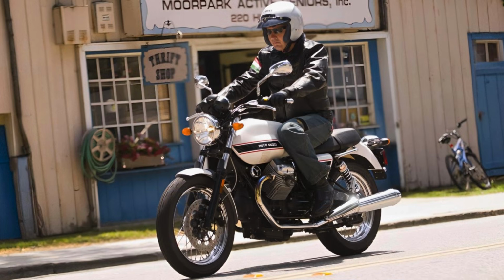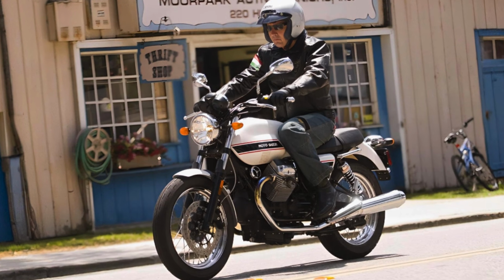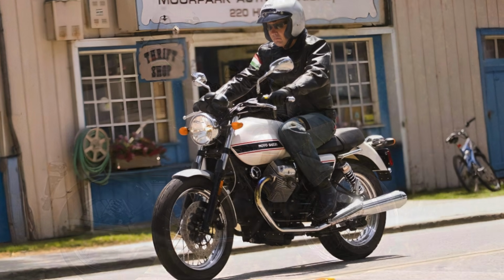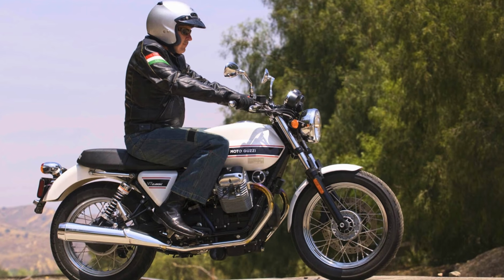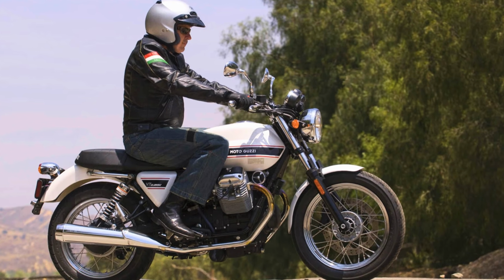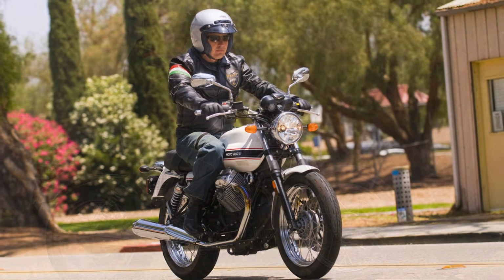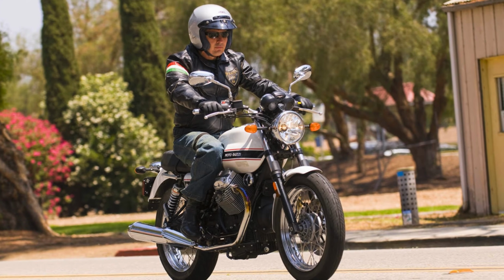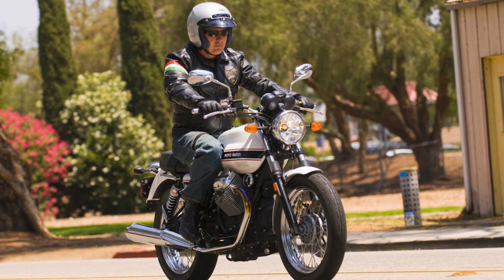The bike's design plays a big part in its appeal. With its upright seating position, simple gauges, and traditional round headlight, it carries a timeless look that never really feels dated. Comfort is another strong point, as the riding stance is natural and easy on the back, making longer rides less tiring. Overall, the Moto Guzzi V7 Classic remains one of the most underrated budget-friendly motorcycles in the US market.